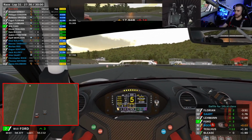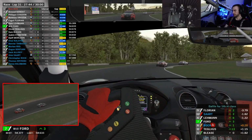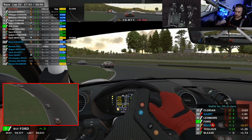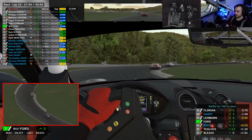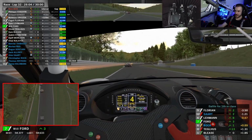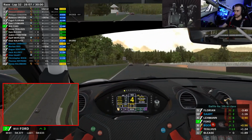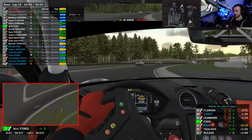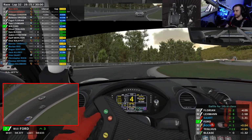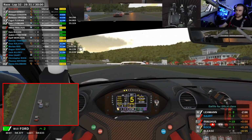There we go. Back marker dealt with. One back marker dealt with, I should say. There's still another one now. Definitely holding Sam up. Maybe we still got a chance. Where are you going? Far out. Box him in.